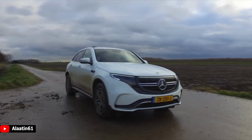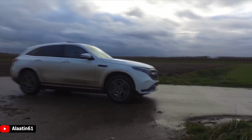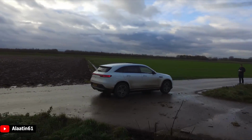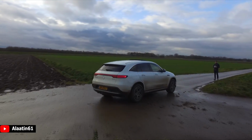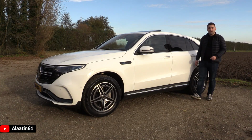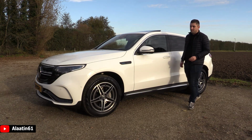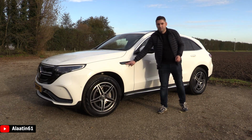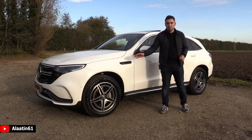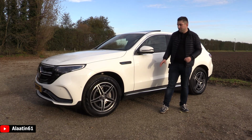It has also the 360 degrees camera system. It has the top view, so you can see live around the car when you are parking or when you activate the automatic parking system of Mercedes-Benz. It is a gorgeous design, and I especially like this EQC logo on the side. It has also the 19-inch AMG rims with a beautiful design. This is also special for the EQC.